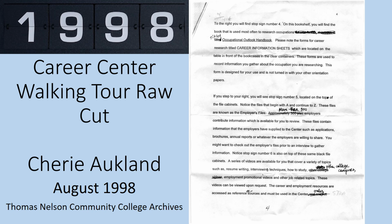This form is designed for your use and is not turned in with your orientation papers.